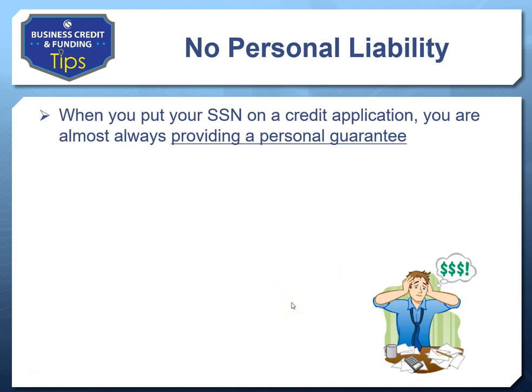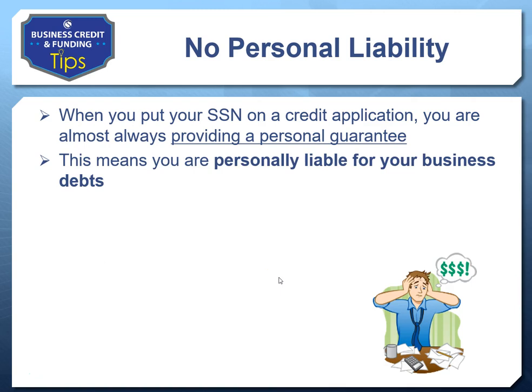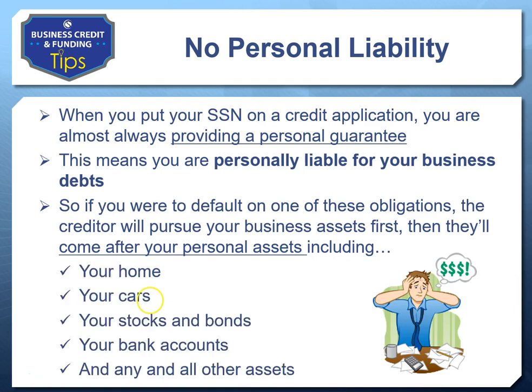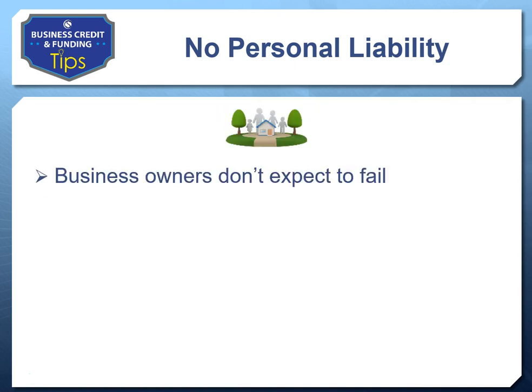So when you put your Social Security number on a credit application, you're almost always providing a personal guarantee. This means you're personally liable for your business debts if that's a business application you're completing. So if you were to default on one of those obligations, well, then the creditor is going to pursue your business assets as well as your personal assets, including your home, car, stocks, bonds, bank account, and all other assets.